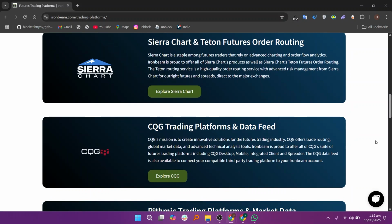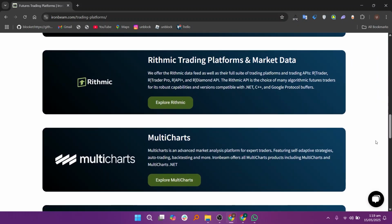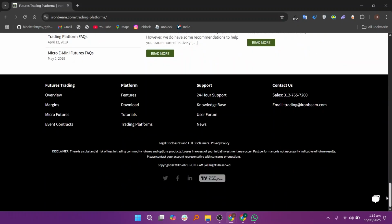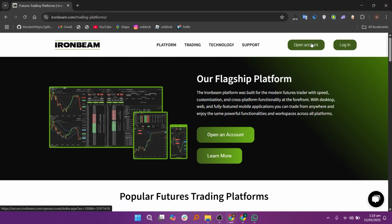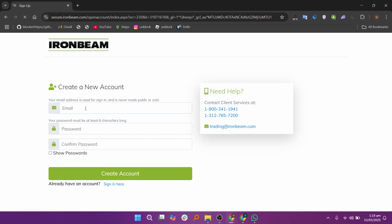Ironbeam also provides a built-in journal and analytics dashboard. This feature tracks your trades, analyzes your win or loss ratio, leverage, profit or loss, and even highlights your most profitable contracts. Over time, this data helps you fine-tune your strategies and eliminate weak spots. Not all platforms provide this kind of performance feedback built-in, so it's a major plus for traders who want to grow and improve over time.